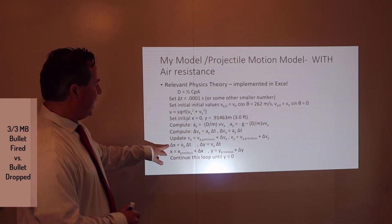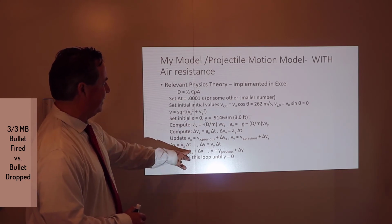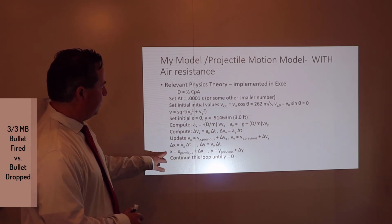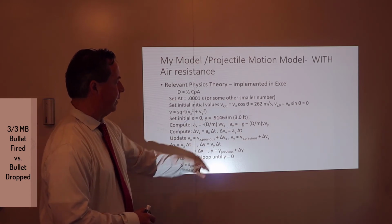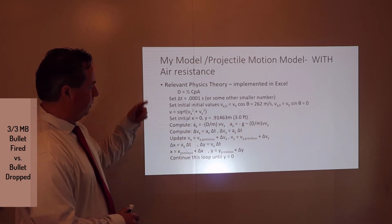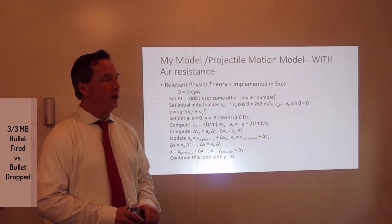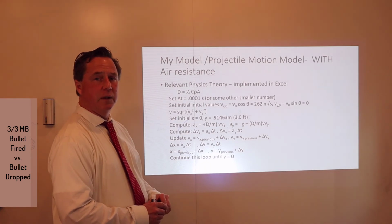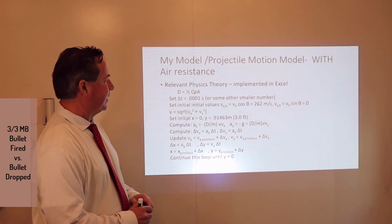Then I compute the change in the x coordinate by multiplying the velocity in the x direction times the delta t. Same for the y. And then I update my x coordinate by taking the previous x coordinate and adding this value. Same for the y. I continue this loop until the thing is on the ground, y is equal to 0. I also entered a command in Mathematica using NDSolve, and I got about the same result.